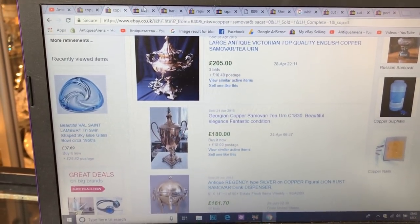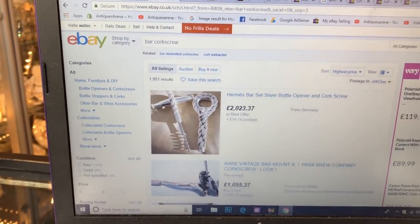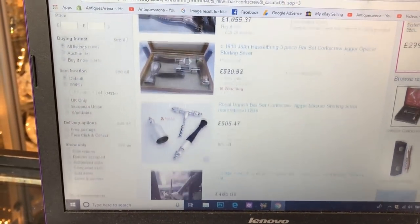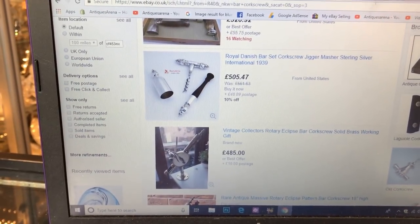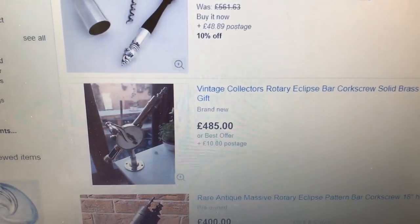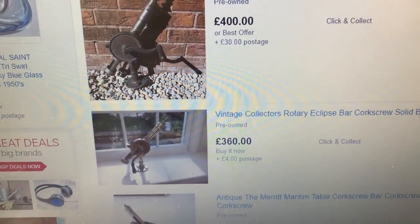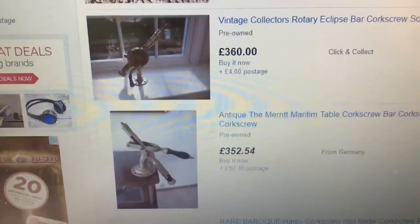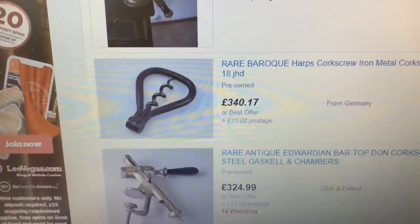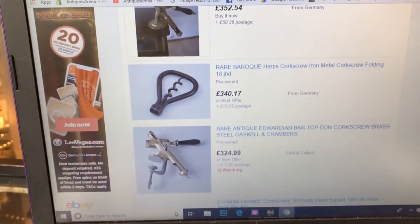Moving on now to the corkscrew. Show you some prices on corkscrews, and then I'll show you the sold prices. These are asking prices. There's a vintage bar mounted corkscrew there, £485, £400, £360, £352. Need I go on, guys? They pull money. £324. That's if they've got some good age.